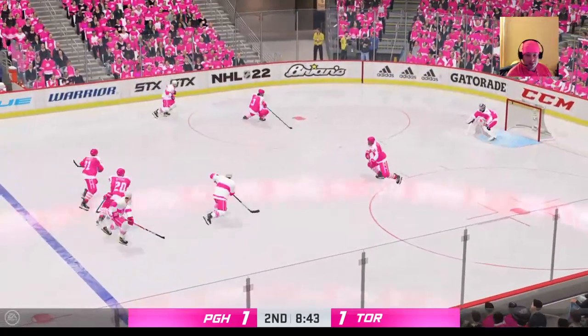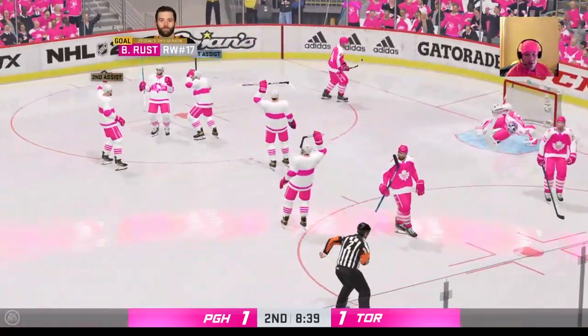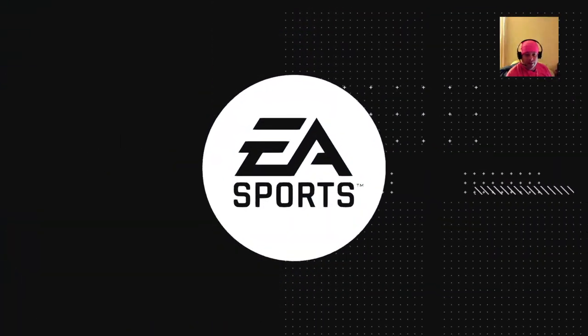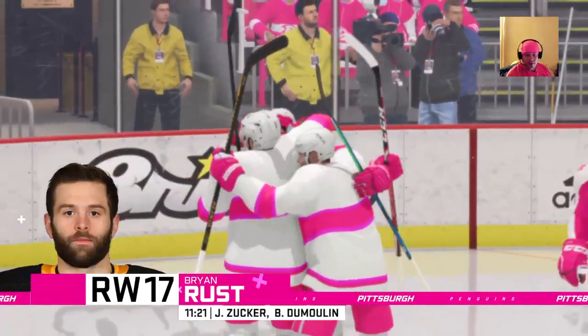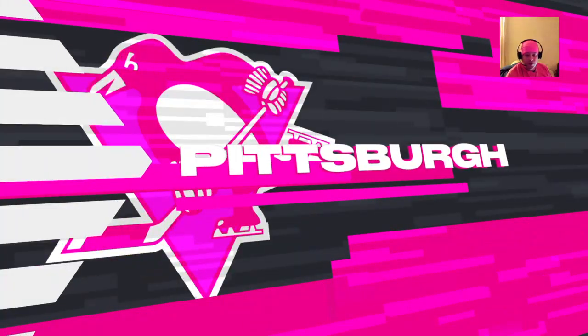situation that is... oh, there we go. Rust with a snapshot right from the... Look at that, yeah. There we go. Great job, Brian Rust. There brings the Pittsburgh Penguins up 2-1.